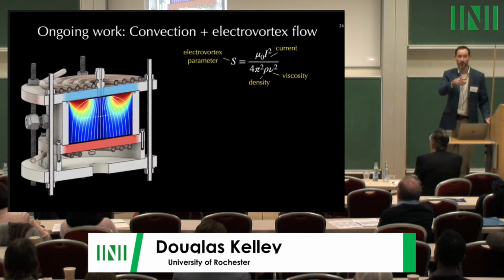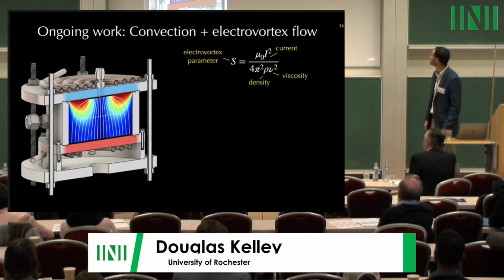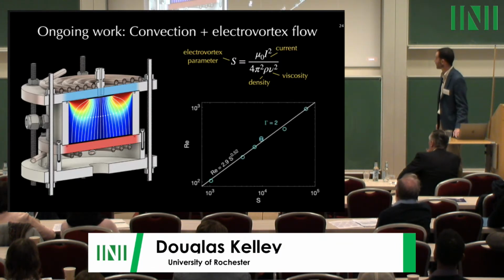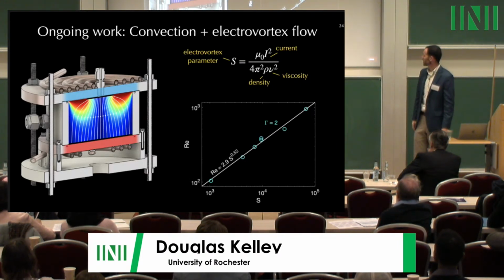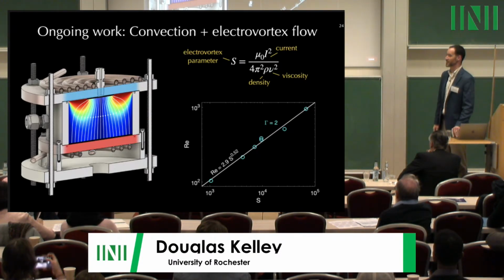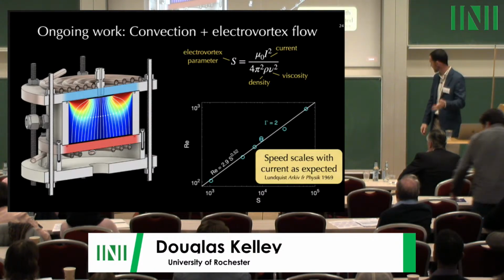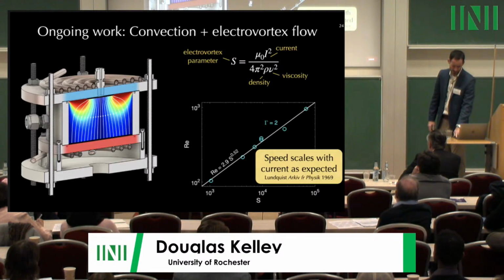I talked about electrovortex flow. I haven't told you anything about electrovortex flow yet. This is ongoing work. We've done a bunch of experiments. We're analyzing data now to understand what's in it. The electrovortex flow can be quantified by this electrovortex parameter S, dimensionless, depends on current, density, and viscosity. One thing we did is just plot Reynolds number versus S in a series of experiments. Here's what we get, and when we fit a line to the data, it has an exponent of 0.52, which is consistent with the prediction from theory from a number of years ago that the speed should scale as the square root of this parameter. So we think that's a good confirmation.